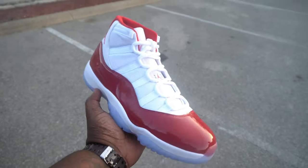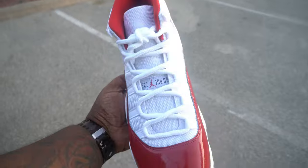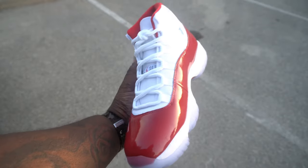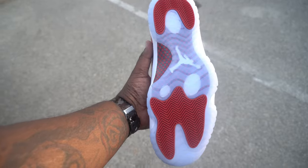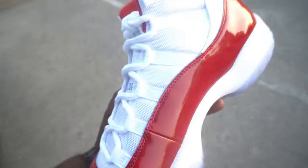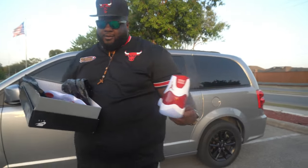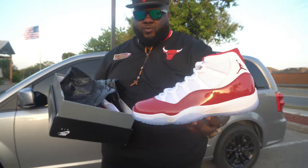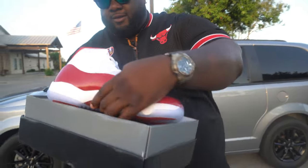I know low tops. I've been seeing a lot of people saying that they don't like the red sock liner. But to me, hey, that red sock liner, that's dope, bro. That red sock liner with that 23 print right there, with the red Jumpman, and then you got that black and red carbon fiber, then you got the icy blue soles. Come on now, look at that. Man, it's like the hardest shoe of 2022.